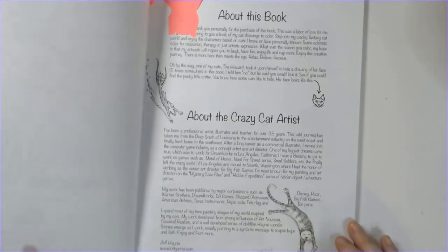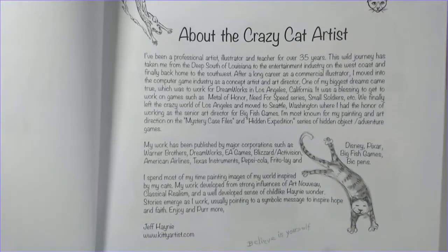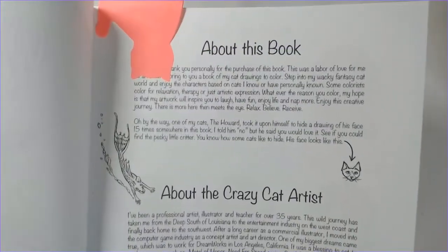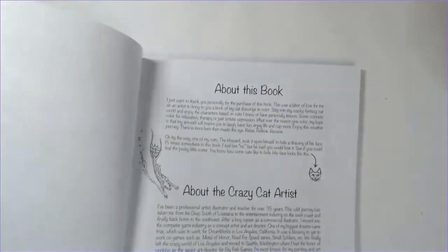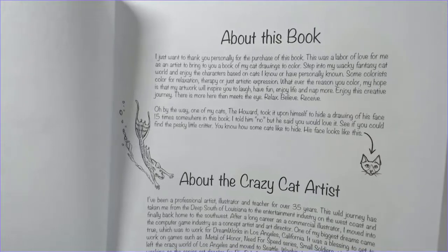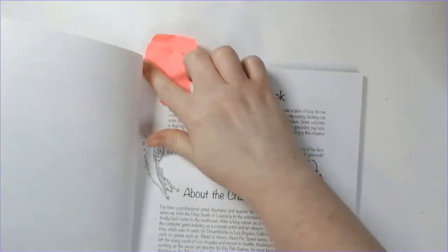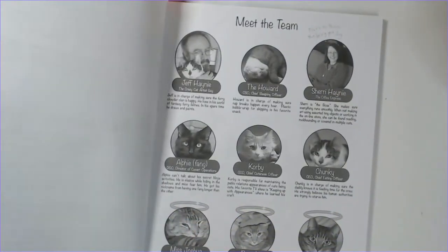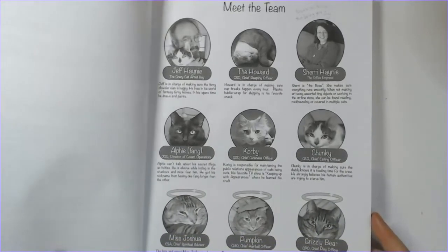A bit about him and about the book and about the artist. If you want to pause. Oh, could help. I took that off. At one point I was flagging all the books I hadn't colored in. So if you're familiar with Jeff Haynie's art and you like it, he does actually have some puzzles out, Buffalo puzzles too. Here's some of his kitty team.